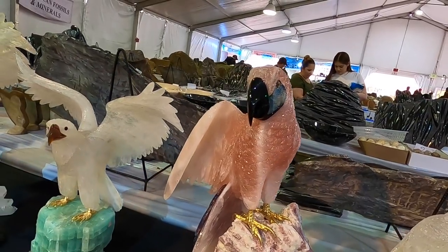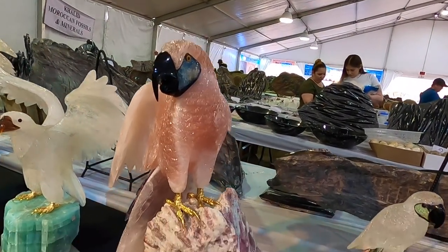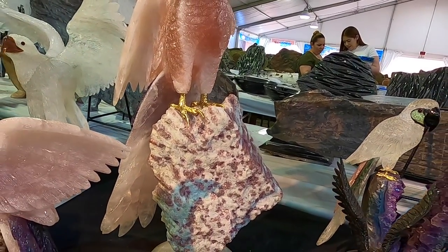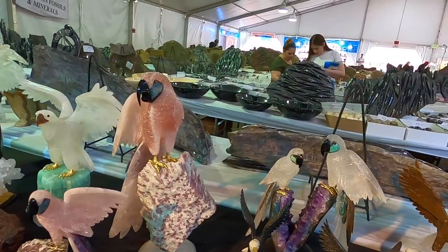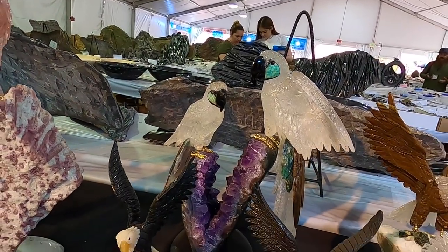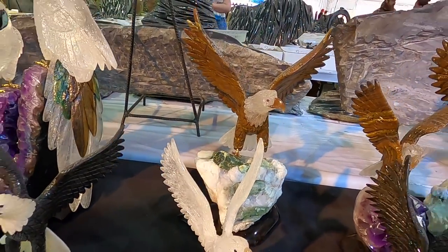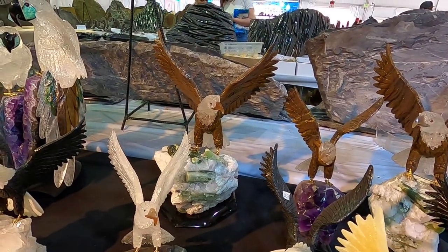Beautiful rose quartz parrot. Cheek looks like iolite or perhaps apatite. Brazilian rubellite, which I believe is a terminal inside of marble. Some amazonite, quartz, onyx, parrots there. Love the Brazilian emerald bases. Big ol' rods on Daddy Eagle back there. Looks like he's got a tiger's eye.